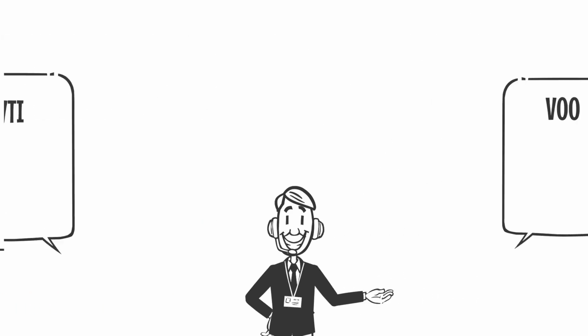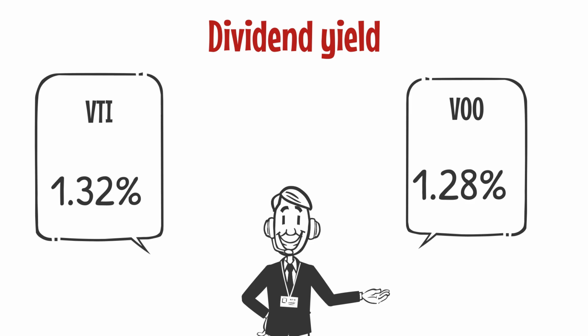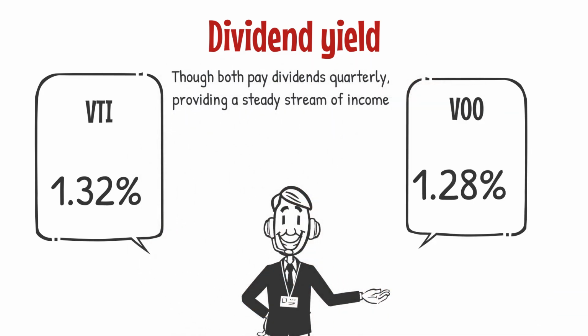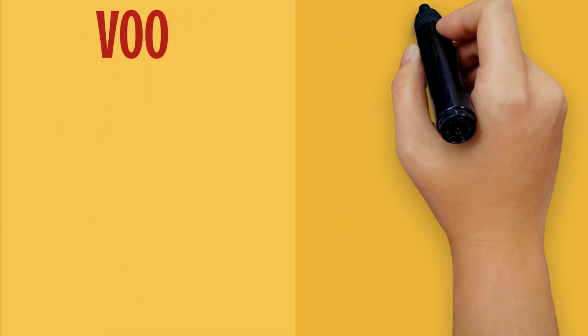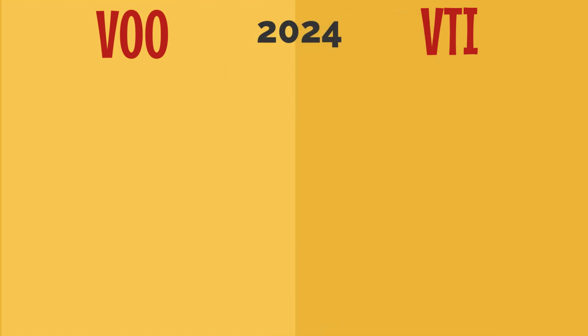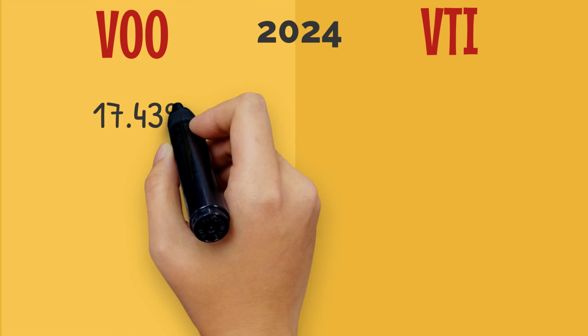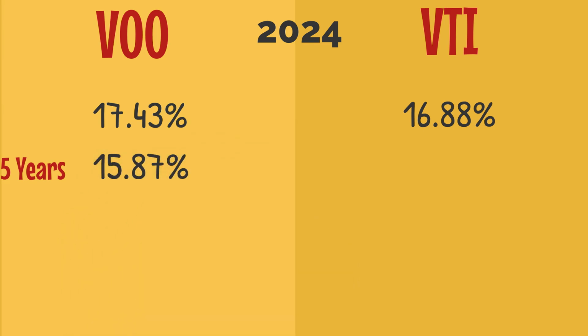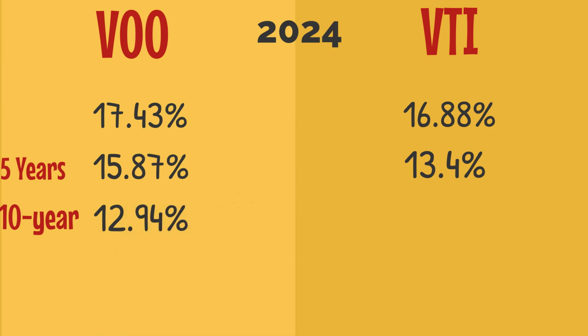In terms of dividends, VTI has a slight edge with a 1.32% dividend yield compared to VOO's 1.28%, though both pay dividends quarterly, providing a steady stream of income. Performance-wise, VOO slightly outshines VTI. So far in 2024, VOO has returned 17.43%, while VTI is close behind with 16.88%. Over the past 5 years, VOO has averaged 15.87%, compared to VTI's 13.4%, though the gap narrows with a 10-year return of 12.94% for VOO and 12.31% for VTI.